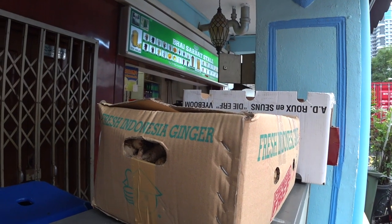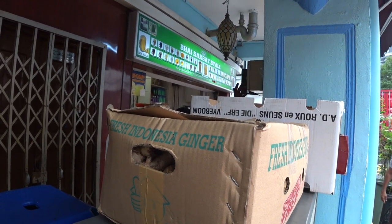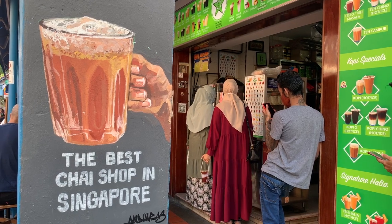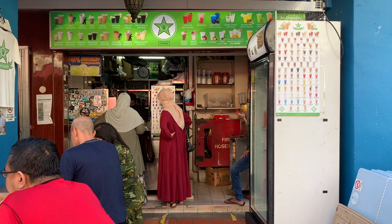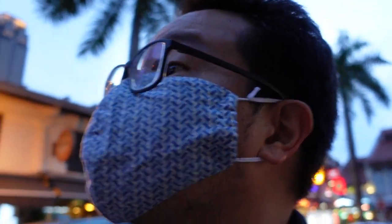Used to be called the No Name Bhai Sarbat tea shop, one of the more popular ginger milk tea coffee shops here in Singapore. They opened a new outlet with food, so let's come check it out. Hey! Hi. At 73. Ah, there it is.